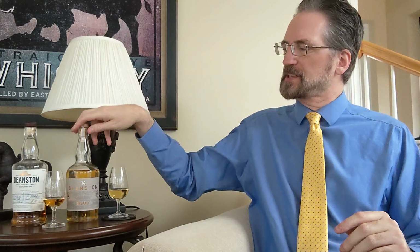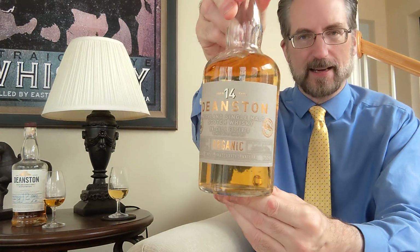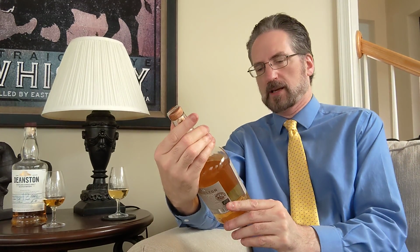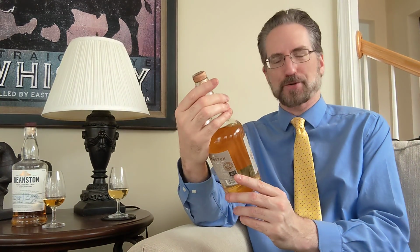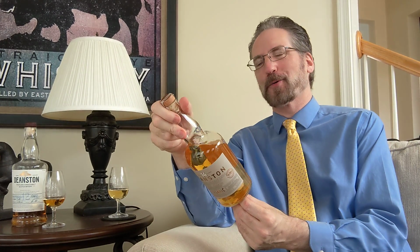Today I am doing a tasting of Deanston's 14-year-old organic. Now, I bought this when I was in Kentucky because that's what I do. I buy Scotch when I go to Kentucky. I know. Oh, the contrarian.